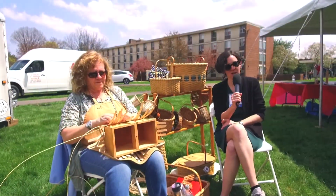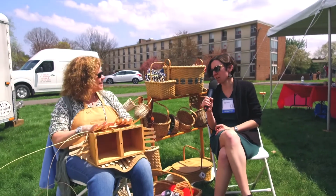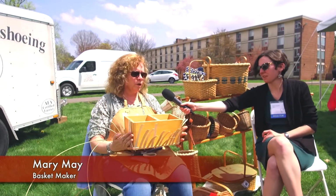We're here with Mary May, who is a South Jersey basket maker, and she is working on a basket. Mary, what are you working on? I'm working on a low market basket.